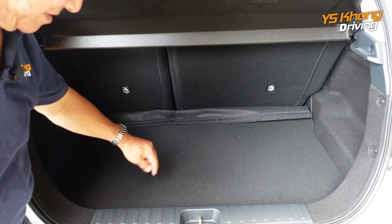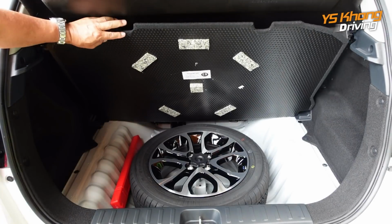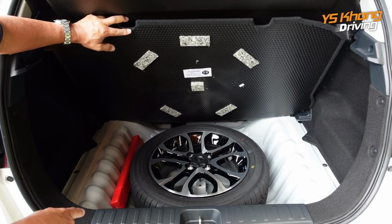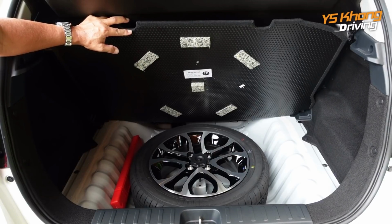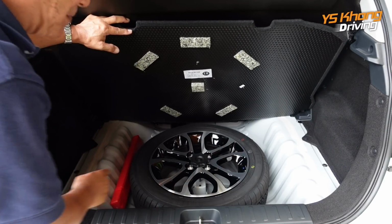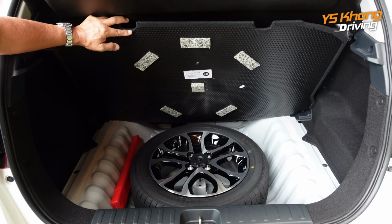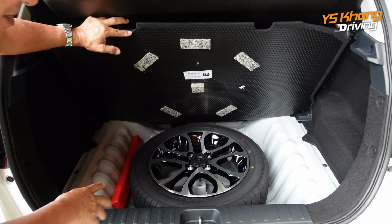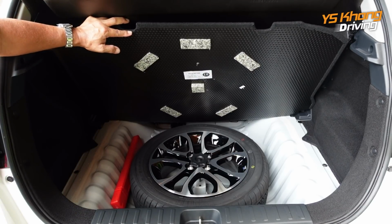Okay, here's the boot area. Very convenient. They have a little hole here for you to put your finger in, and it's actually just one simple cover, and voila, you get a full-sized alloy rim spare. That's very good. Thank you, Perodua, for being so thoughtful. I would have thought they would use a space saver, but no, they decided to put in a full-size alloy rim spare.